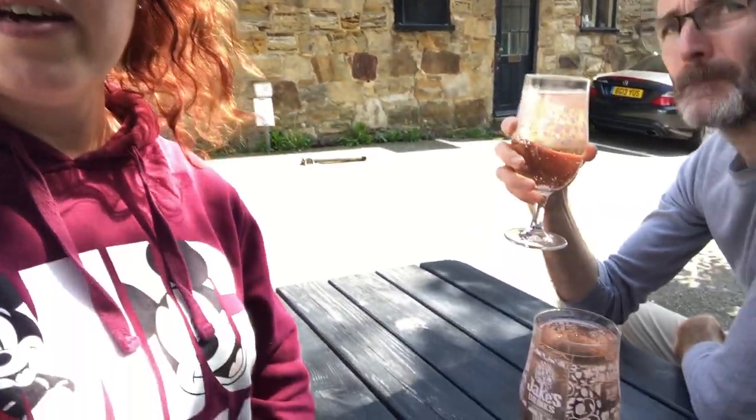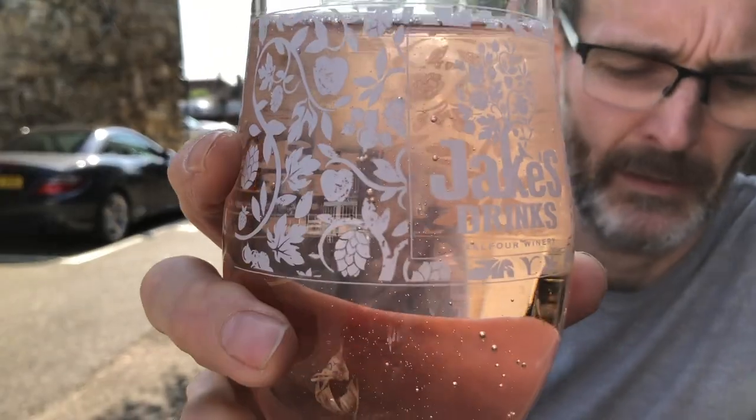So we found a lovely pub. We're having a cider. And Nick is going to explain to you what the cider is. Bear with. Right, it's actually on there, Jake's. I think they run this pub and they have a winery. They make their own wines, Jake's wines. And they've now branched out into ciders, and they now do a lager and an IPA. I think it's the son of the family has branched out into all of this. Amazing. And it's all on tap, isn't it?